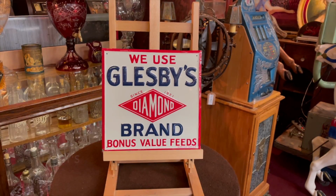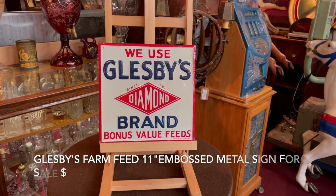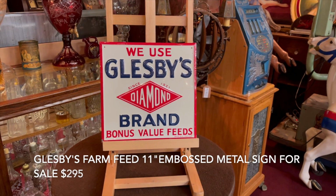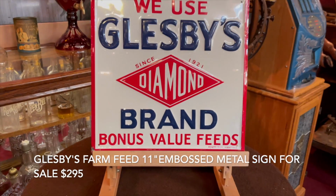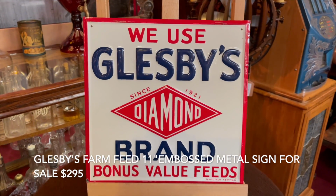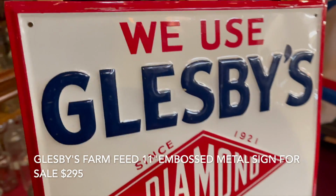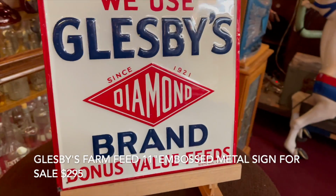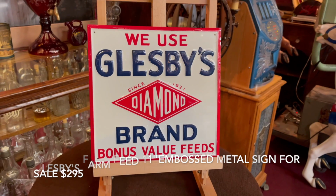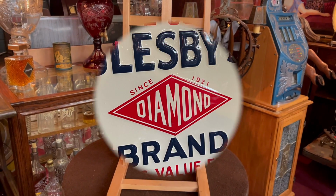All right, Sheriff Mantiques Network, how you doing today? What we have here is as close to new old stock as I've seen. I've seen one minor wear, but this is a beautiful sign. Glesby's brand. This is a farm feed for those of you that weren't sure. I had to look it up myself, but it's in beautiful condition, really nice. So if you are collecting agricultural signs or just want a good, clean tin embossed sign, this is for you then.